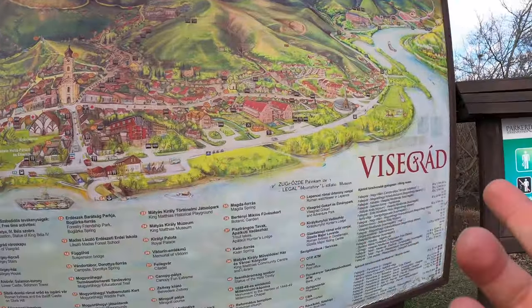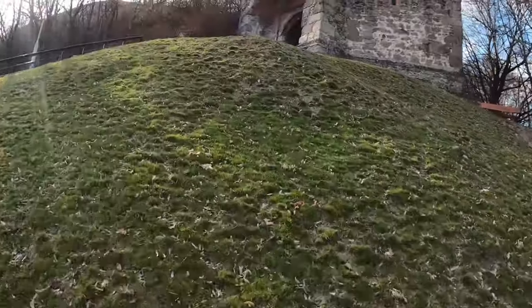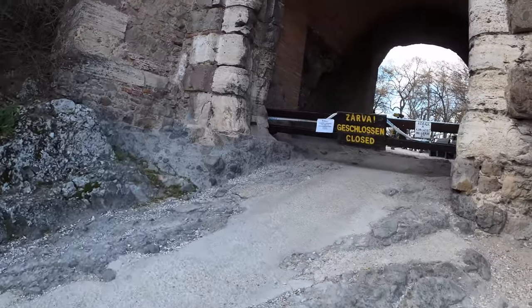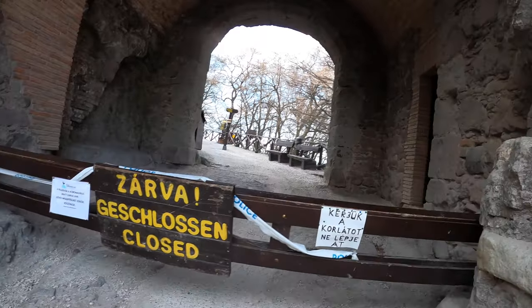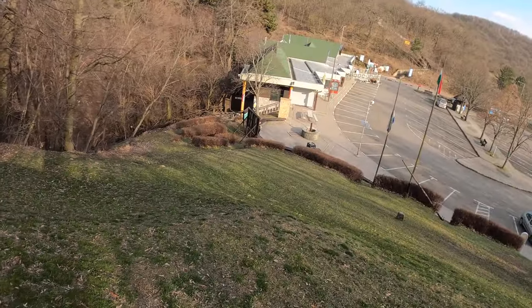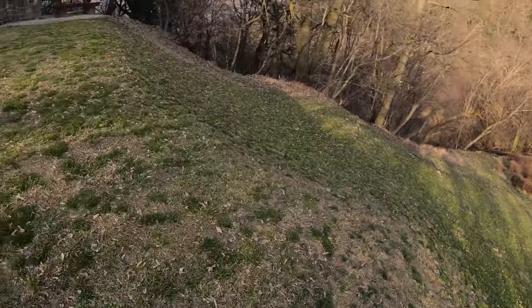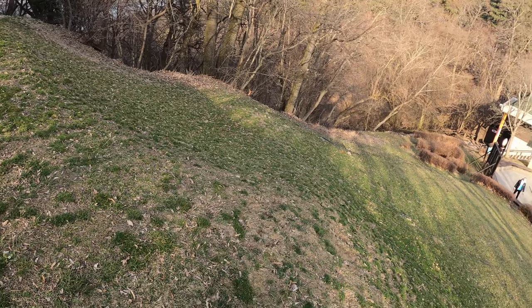The town of Visegrad unfurls beneath. Zárva, Gesperrt, closed. All right, we'll be respectful. We've got other places to break into anyway. Nem, zárva. It's pretty officially closed. Like you can't get in at all? I mean, there's a big barricade. You can. I just don't really.